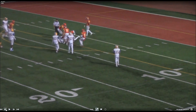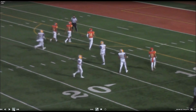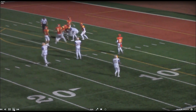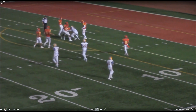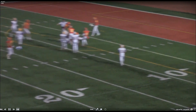I'm going to run that back for you so you can see it. Took me a couple of looks at this to believe that K didn't touch it, but he doesn't touch it right there. He's just standing over it, and now R pushes him away and then touches it. Steve's comment, maybe a better location, yeah. We now have touching by R, and we have a big scrum.